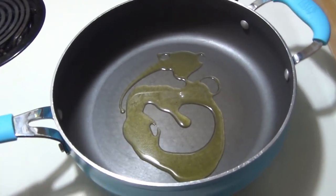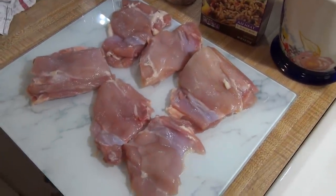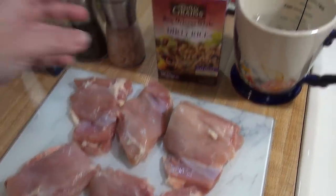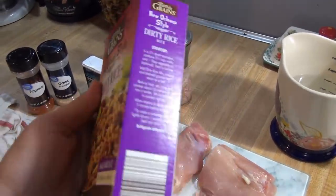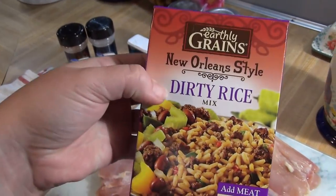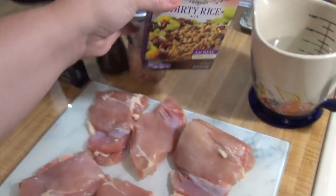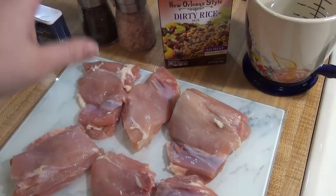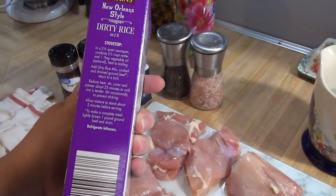I've got a little bit of olive oil heating up. I'm just gonna brown them. I'm not gonna worry about getting them completely cooked through. And once they're browned on each side, I'm going to remove them from the pan and get my dirty rice started. This is from Aldi, and I'm just going to add this with 2.5 cups of water and bring it to a boil. And then once it's boiling, I'm going to add my chicken back in on top of the rice mixture, cover it, and simmer it for, what does it say, 25 minutes.